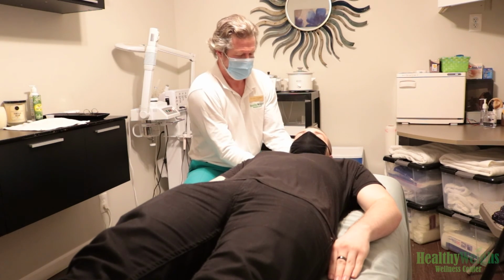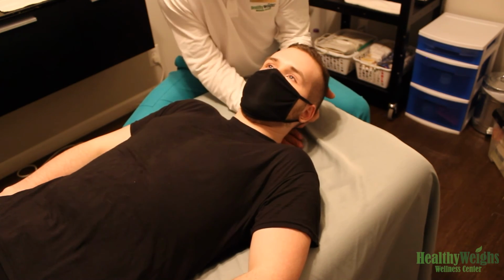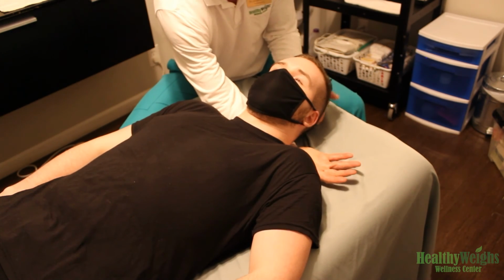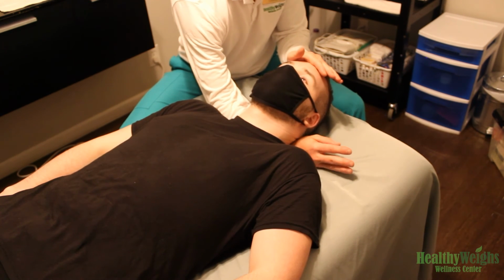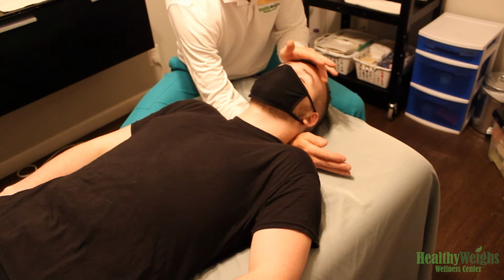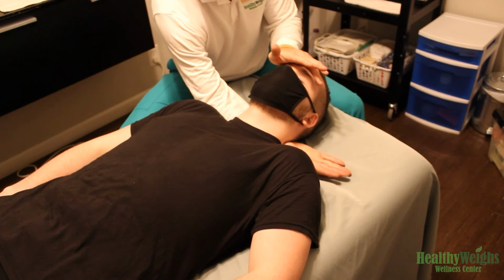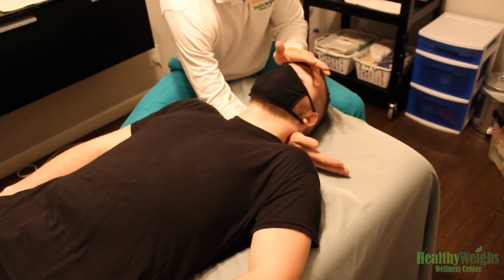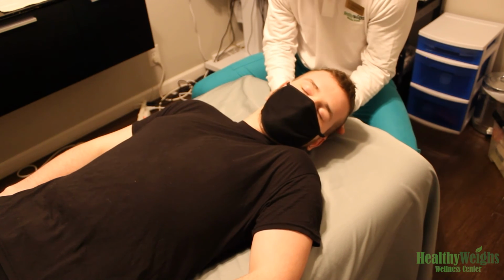We do a little bit of traction, and a nice technique I like to use, which I actually learned from Eric Dalton, is using my forearm. I put my forearm underneath his neck like so, and a hand on his forehead, and gently roll my forearm to create this nice gentle traction in his neck. Just have your head turn this way, a little more.